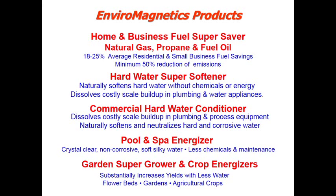The following are Enviromagnetics money-saving, pollution-reducing products. The natural gas, propane, and fuel oil super savers provide substantial fuel savings in the home and business. The hard water super softener naturally softens hard water without chemicals or energy and dissolves the costly scale buildup in the plumbing and water appliances. The pool and spa energizers provide crystal clear, non-corrosive, soft, silky water with less chemicals and maintenance. The garden super grower and crop energizers substantially increase plant, vegetable, and crop yields with less water. Now let's look at each product.